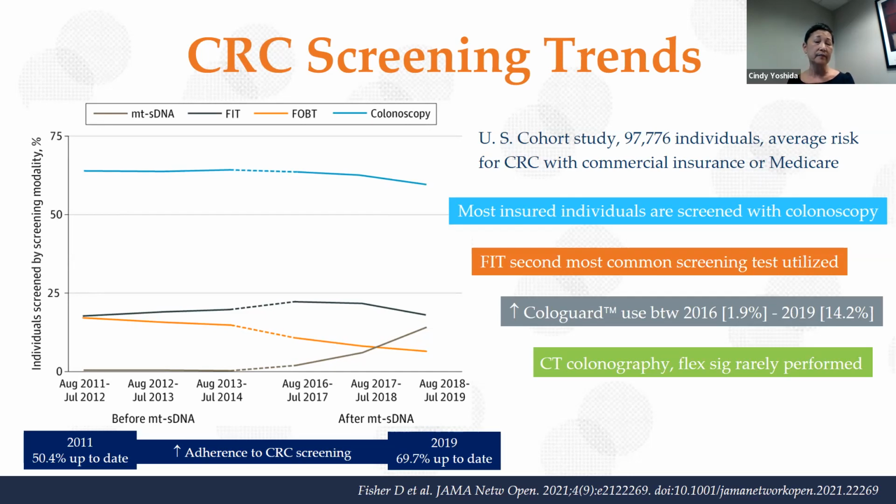And Cologuard was actually approved in 2014. So we see that since 2014, there's been a slow and steady rise in Cologuard use. CT colonography and flexible sigmoidoscopy, because of those other things that we talked about earlier, are really rarely used anymore. We really don't see them. So FIT testing, Cologuard, and colonoscopy are the three main colon cancer screening tests that are used most often in the United States now.